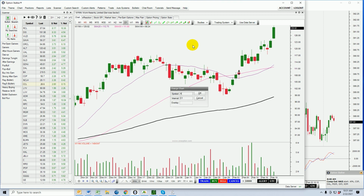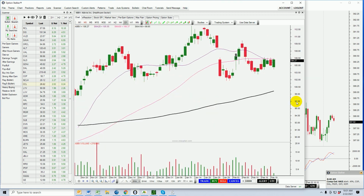Still like it. ABBV really hasn't done much of anything. It's kind of flatlining, although the strategy here was to sell an out of the money bullish put spread down below that $100 price point. If you did that, tick, tick, tick, time decay is working in your favor. Still a nice trade.